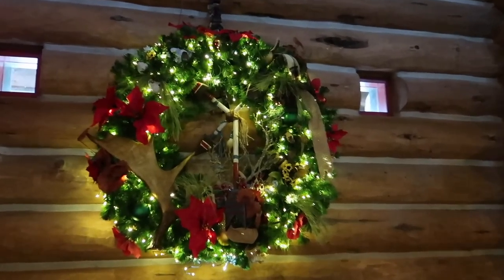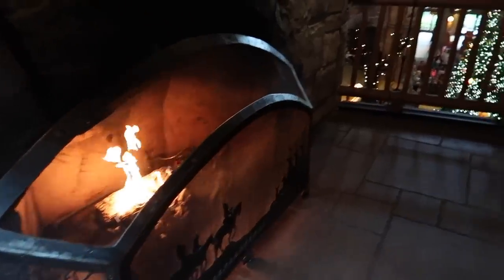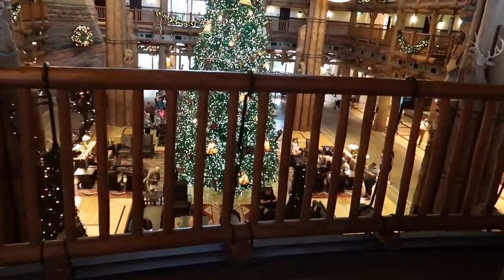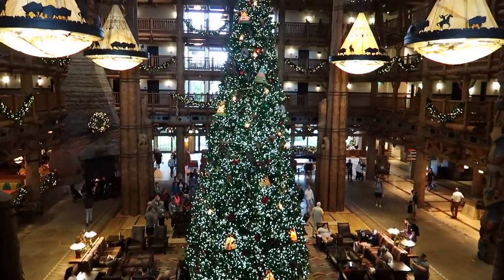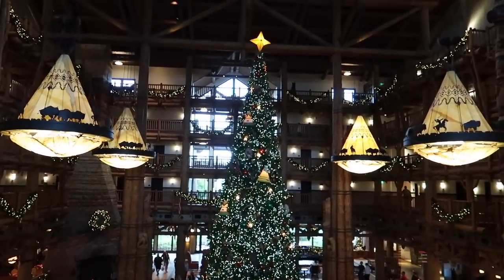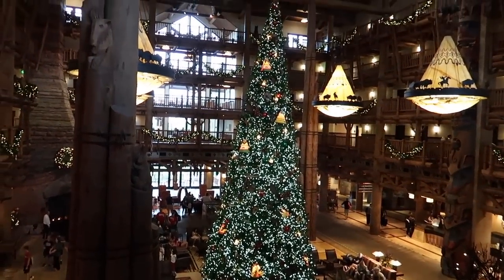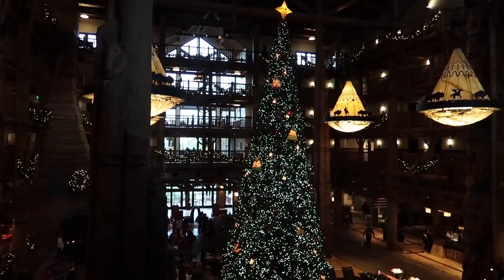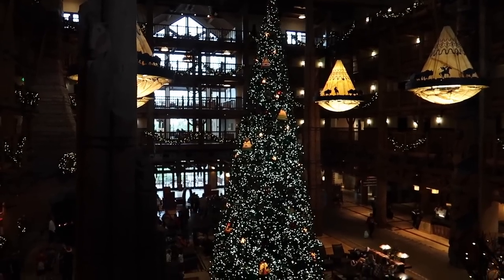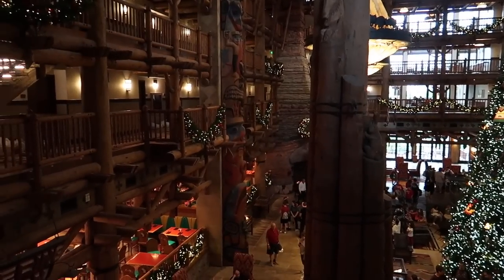When you walk into Wilderness Lodge, you're immediately overtaken with cozy vibes. On this level, there are fireplaces, but I just want to show you the view from up here. From up here, you can get a better look at the 5-story tall Christmas tree. It's so beautifully themed. We'll get a closer look too, but you can see the glowing candlelight, the tents and teepees, the animals, the carved ornaments. This whole lobby is stunning.